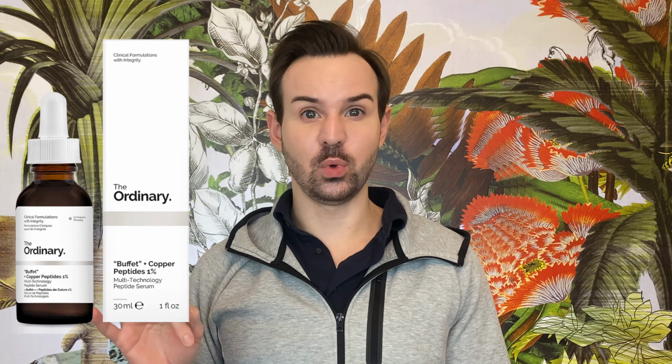In the peptide category, they have, I would say, several serums. Definitely the best one is the Buffet with the copper peptide, which is a more affordable version of what they have in the NeoD brand, because both of them are owned by DECIEM. So this one is definitely worth a try.